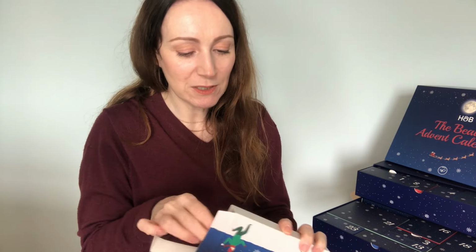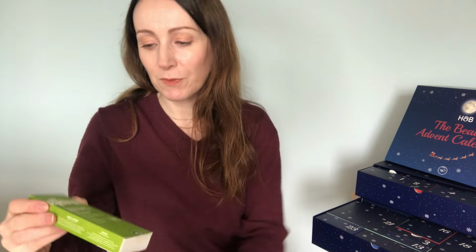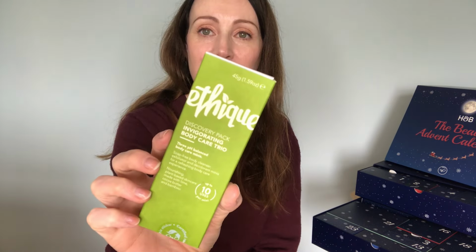Do you know what we need in here? A tea bag. If we get a tea bag, we're laughing because I love tea, and they do obviously sell tea. What have we got? No, right, so it's not a tea bag. This is from Ethic. Is that how you say it? I've seen this before in Holland and Barrett, and I've always wanted to try their products.